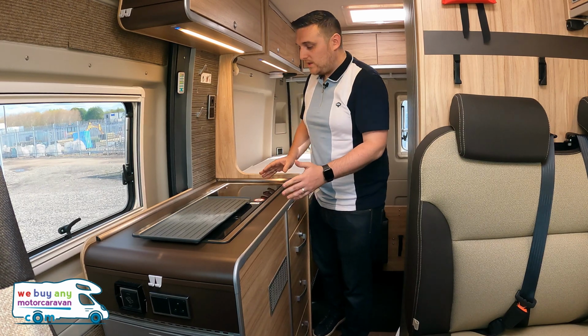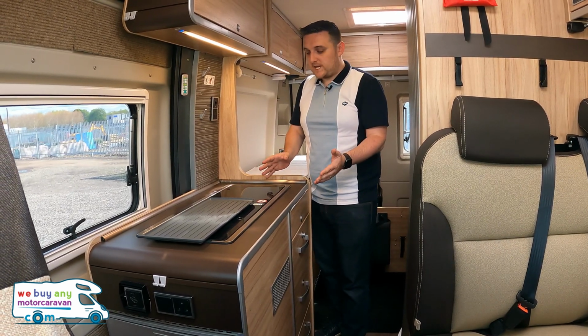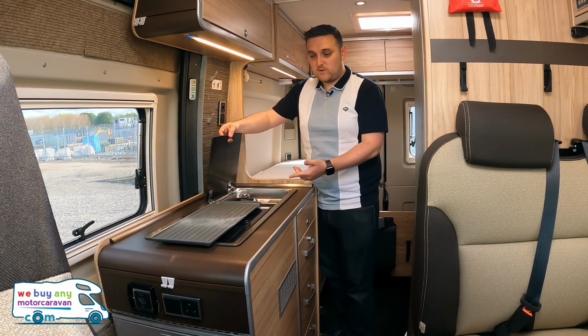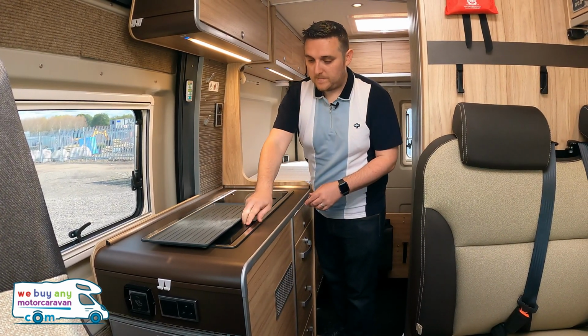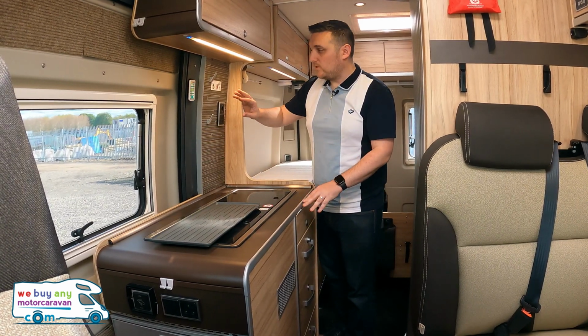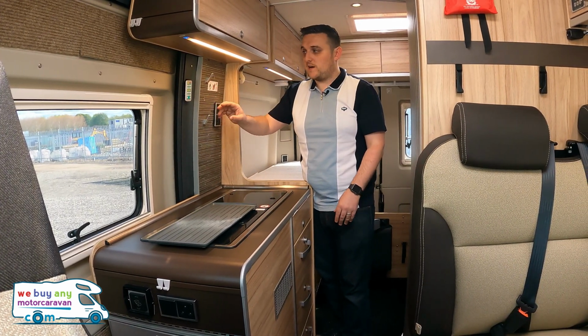On the top, you haven't really got a massive amount of workspace, but there's enough to do what you need. You've got a sink with hot and cold mixer tap. You've got a 2-ring hob. And then also, I'm just going away from the kitchen side for a second.